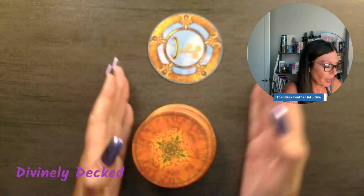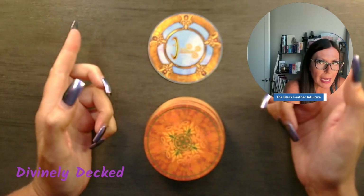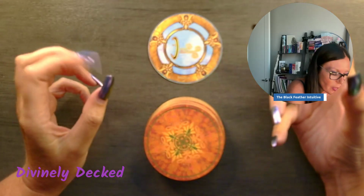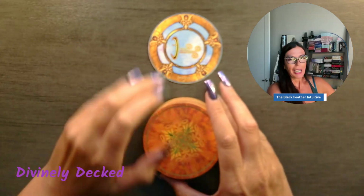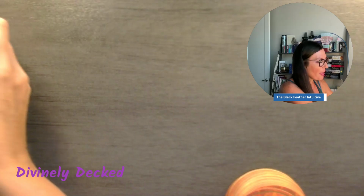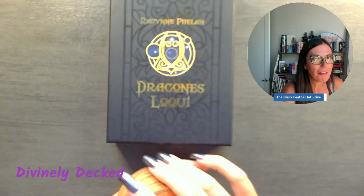I also highly recommend this deck if you're wanting a quick keyword to meditate on, because the symbolism is also going to subconsciously activate you while you are in that meditative state. All right, guys, that is our review for the Dracones Loqui, which is Dragon Speaks from Raven Felon.